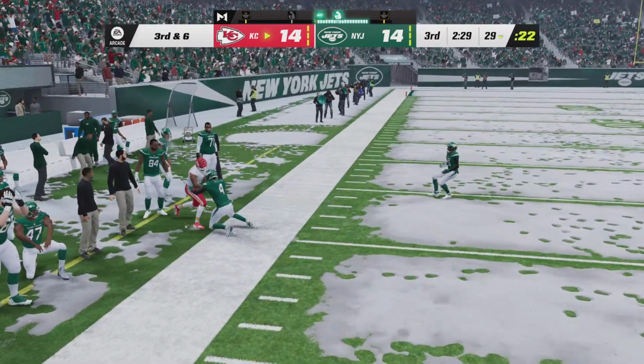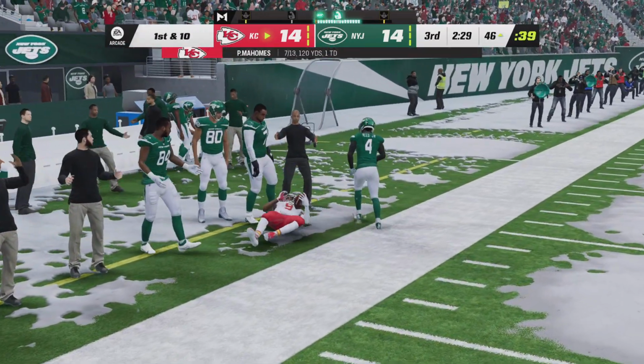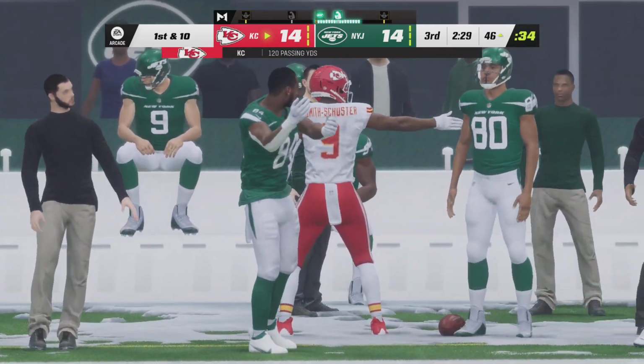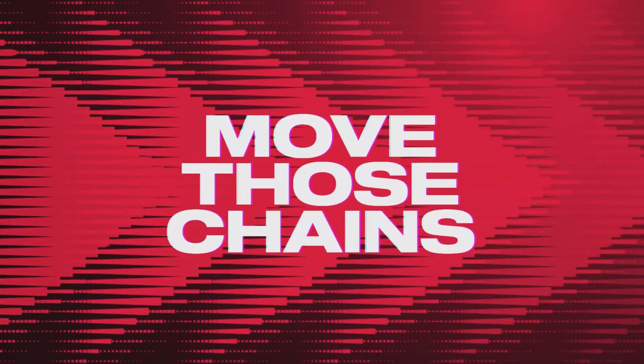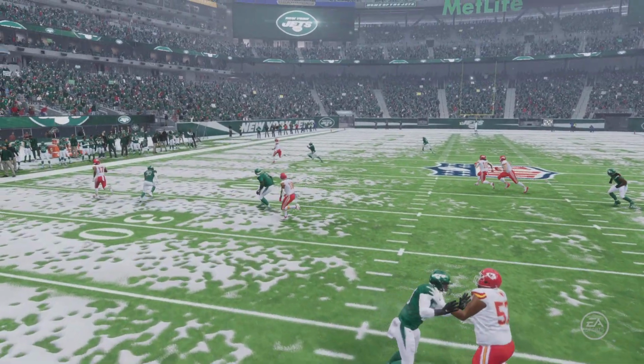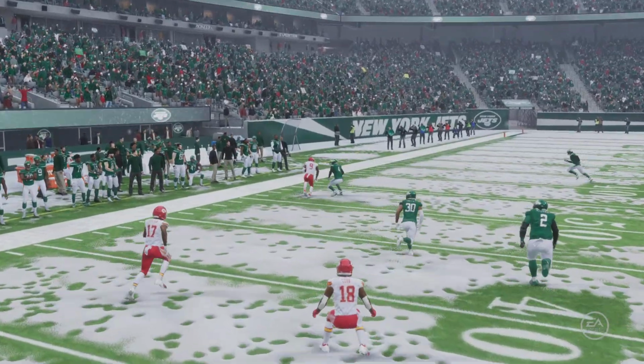Open man, Smith-Schuster, it's complete. And he'll take this to the other side of midfield before going out of bounds. Excellent play there on third down. Give him 25 yards.